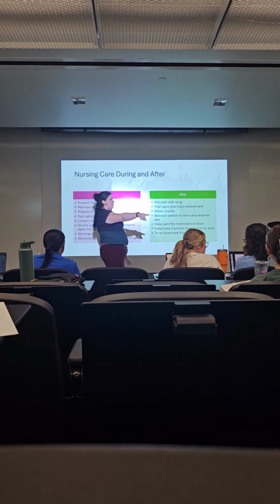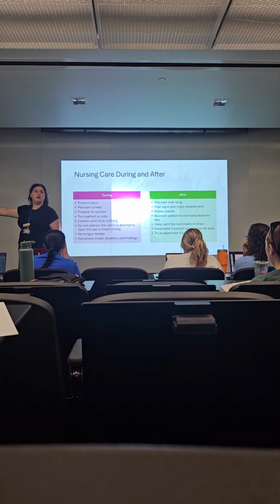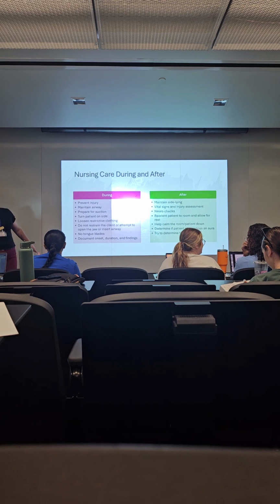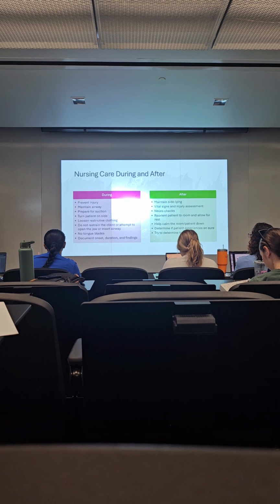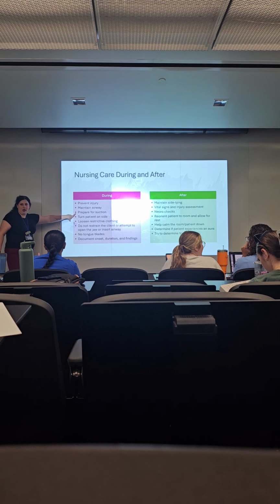Keep going with that. Right, so head positioning. How do I want to position the patient during a seizure? On the side, right? That keeps the airway open. It also allows for drainage of oral secretions. Prepare for suction. Do I want to put anything in their mouth during a seizure?